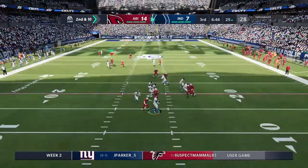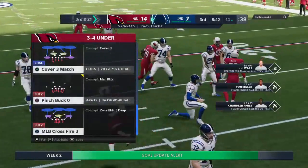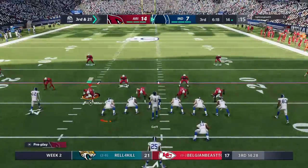Now Goff. And the pressure will bring him down here. The Cardinals get home for the sack. Devon Kennard charging hard from that linebacker spot, and he drops him for a loss of 11.